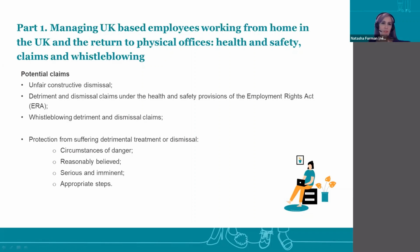Under sections 44 and 100 of the Employment Rights Act, an employee may be protected from suffering detrimental treatment or being dismissed where automatic unfair dismissal applies, as well as uncapped damages, where there are circumstances of danger which they reasonably believed was serious and imminent, as a result of which they took appropriate steps to protect themselves and others.